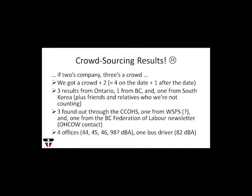So the 3 people found out through the CCOHS, 1 from the WSPS, which we were kind of wondering about because they didn't promote our website, and 1 from a friend of a friend that moved out to BC and talked to some people there and put it in a newsletter.